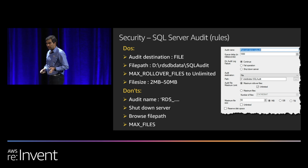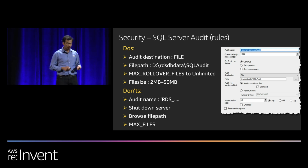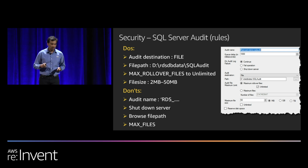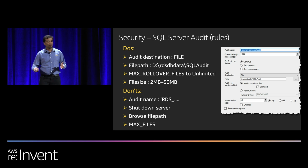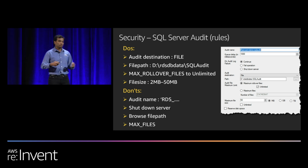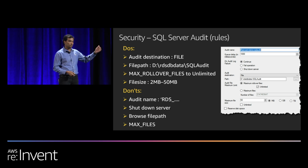That has to be the file. It cannot be the Windows application log or the Windows event log. Leave the file maximum limit and the rollover files to the defaults. The maximum file size, though, has to be between 2 megabytes and 50 megabytes. From our testing, we found that if it's more than 50 megabytes, it becomes difficult for us to keep up with uploading those files to S3.